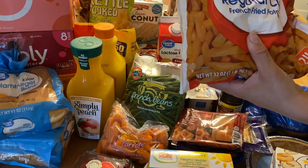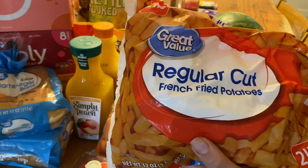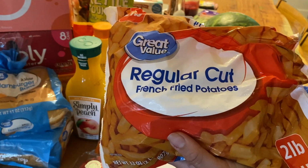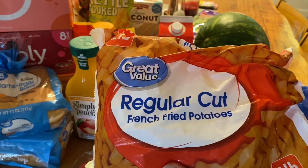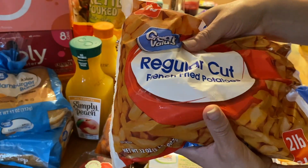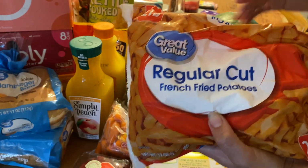For lunch, I got some French fries so that the kids could have with their fish sticks, but also as part of one of the meals this week, I'm going to be making these chicken sandwiches with some of the chicken breasts I have left over from 2 weeks ago. I ordered the big pack, and we're gonna have French fries on the side as well.